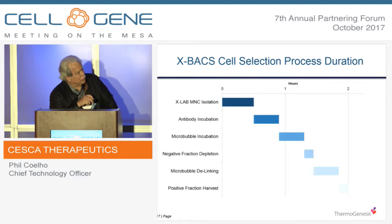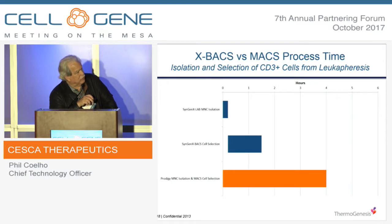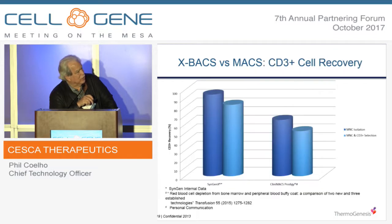The time frame to do this, from start to finish, is about 2 hours. This is a comparison with the competition in terms of time frame. It's considerably faster. Cells that you don't get at the start, again, don't come back. So when you begin your induction expansion process, you now have considerably higher recovery than the state of the art today.